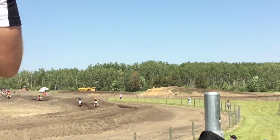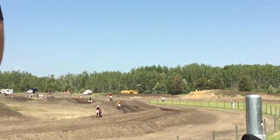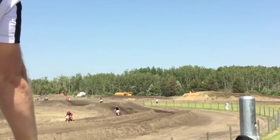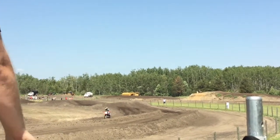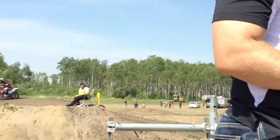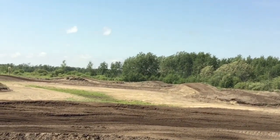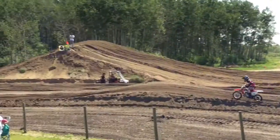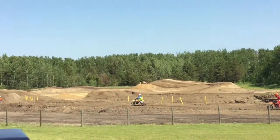The 65cc class is out right now. The 41 machine of Carver Friesen is out front early, followed by the 24 machine of Grayson Drummond. Bailey Urbanski is sitting in the third place spot. All the riders are filing through now. You've got the 21 of Aiden Demarais.